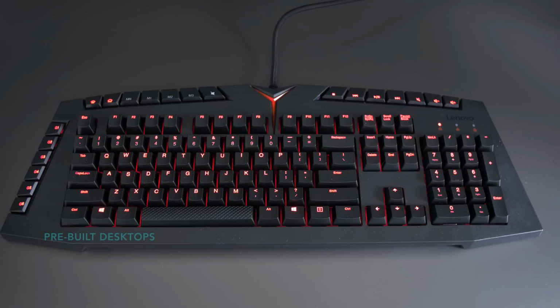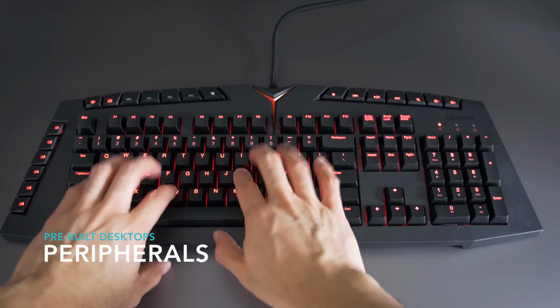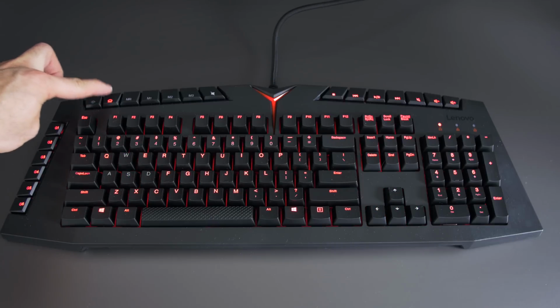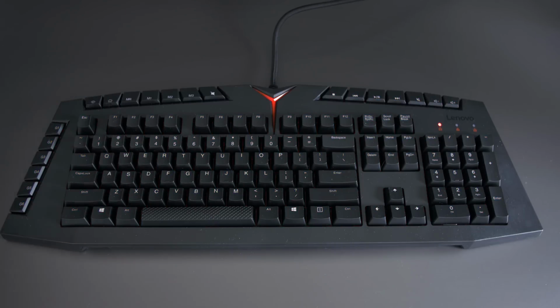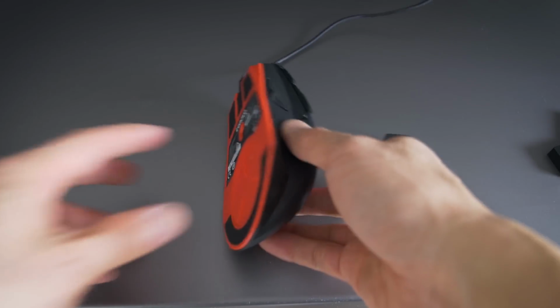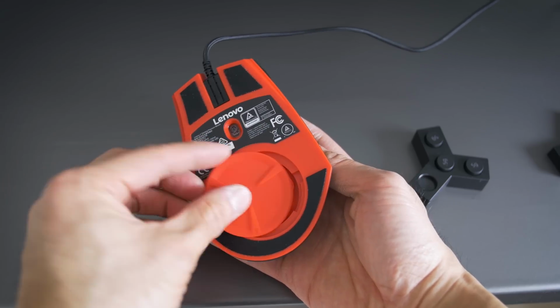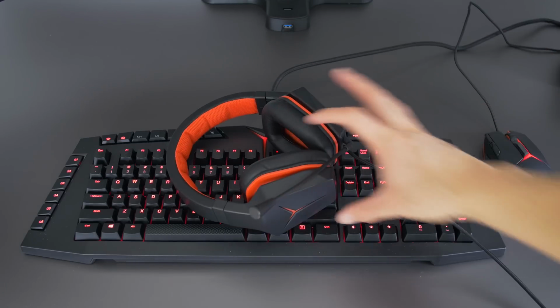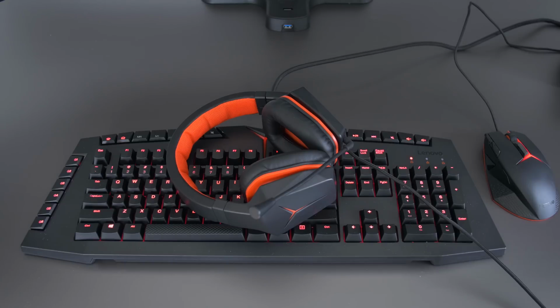The Ideacentre Y900 comes with surprisingly good peripherals. It has a mechanical keyboard that uses Kali switches, which are kind of like knockoff Cherry switches, but they feel very similar. The Y gaming mouse isn't as good. It's not bad, and you can add weight at the bottom, but the build quality is just okay. It also comes with a headset. They don't sound amazing, but it's an included peripheral, and all of these things kind of add value to the overall package.